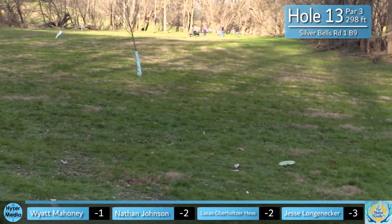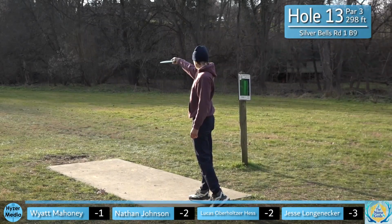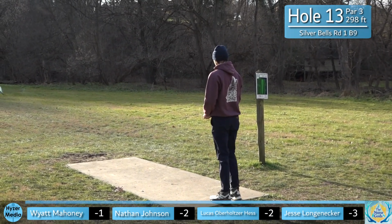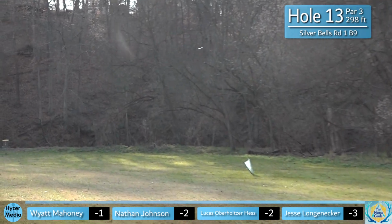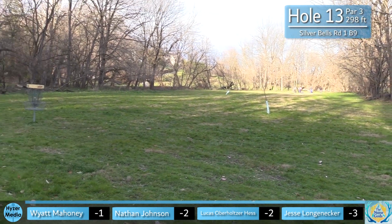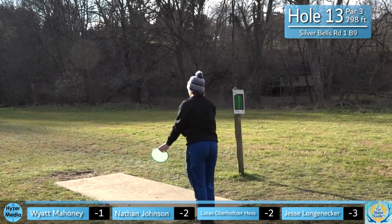Lucas is taking more of that hyzer approach, which is going to push him a little bit to the left-hand side. But once again, once you're down there, you're most likely going to have a look. He's probably right around circle's edge, maybe a little outside. There was a bit of a headwind on this hole, so it keeps the disc in the air longer than you would expect, just gliding things over to the side. As you can see, mine kind of did the same thing.